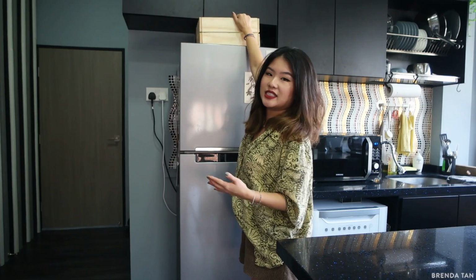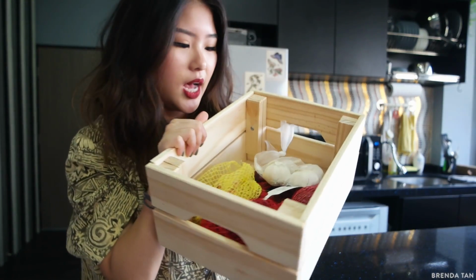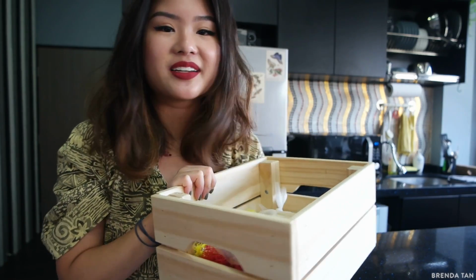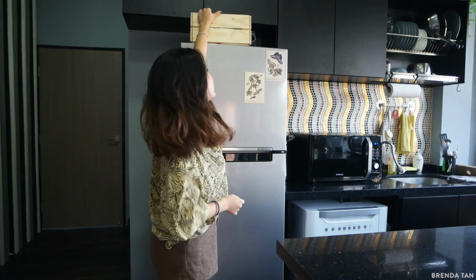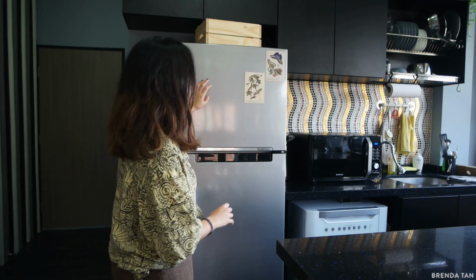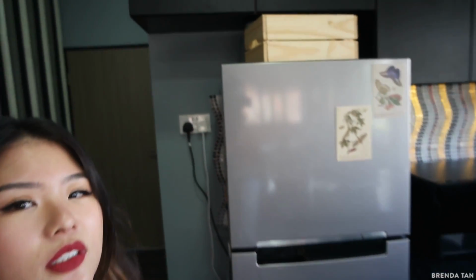So this is a wooden crate. I got this from IKEA and it basically just houses onions, shallots, garlic, ginger, that kind of thing. I don't know if you can see, but behind it I have a poster. Two little postcards here from Melbourne? I can't remember. But they're really cute, they're botanical, and it matches the wooden crate, they're just really beautiful.